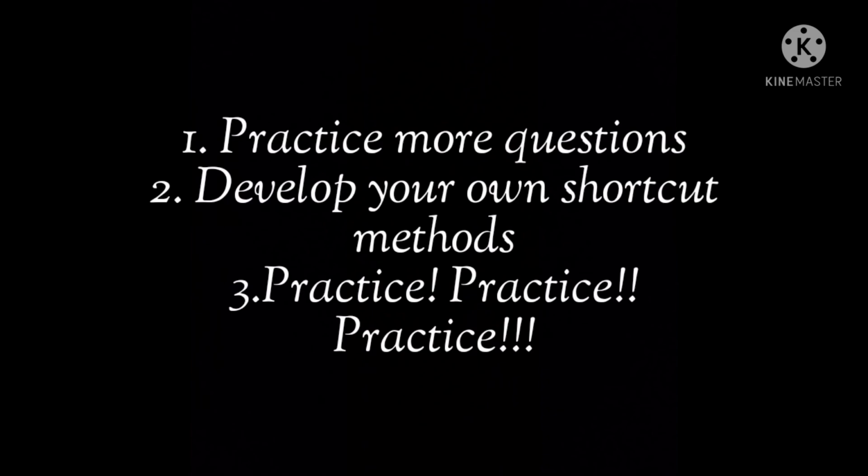And finally, I suggest you practice more and more questions, since for the examinations we have only 2 months, around 6 weeks. So within this time you have to finish your preparations. I suggest you prepare more and more questions in this short time. I think it is very hard to refer to all the available books. So practice, select your notes and practice your questions, and develop your own shortcuts.